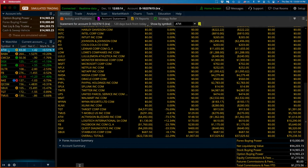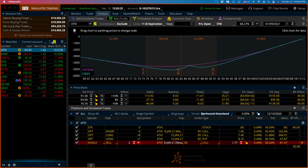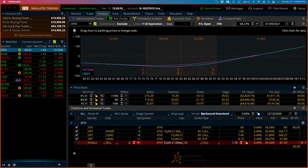So I'm going to click here, and then I go to the Analyze tab, and here's my trade. Be sure to include a yellow flag here, a yellow icon here, and that icon matches that in your Analyze tab, so that when you click on the trade, it shows up here. Okay, so yeah. In this particular trade, we have January 15th expiration and January the 8th for the short. This is quite bullish right there.